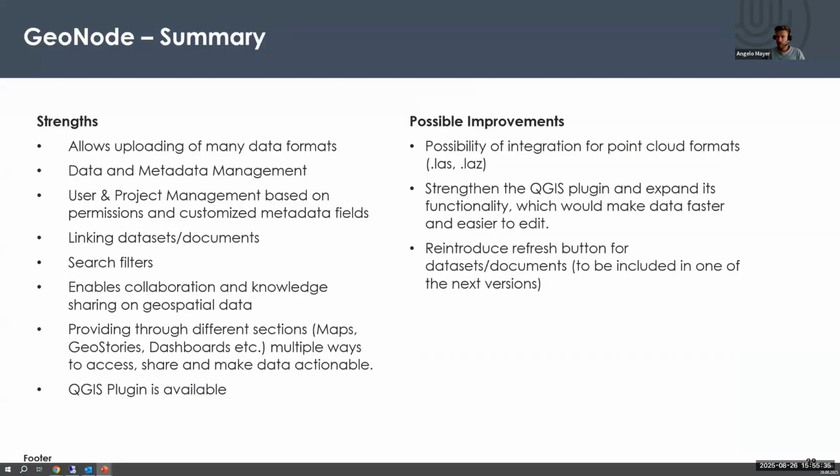To conclude, let me summarize the key strengths of our GeoNode platform and our roadmap for future improvements. Our GeoNode platform delivers several core strengths that set us apart. The GeoNode platform supports multiple data formats for seamless data integration, coupled with comprehensive data and metadata management that ensures data quality and traceability.